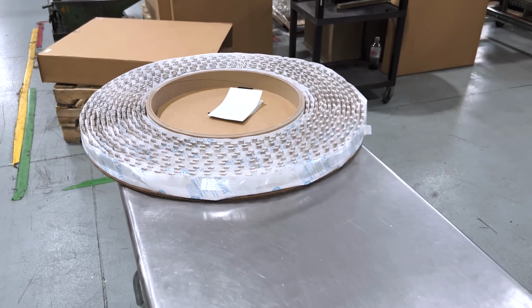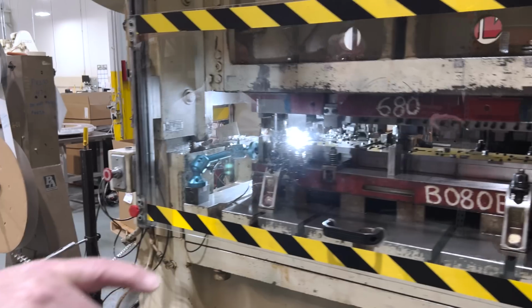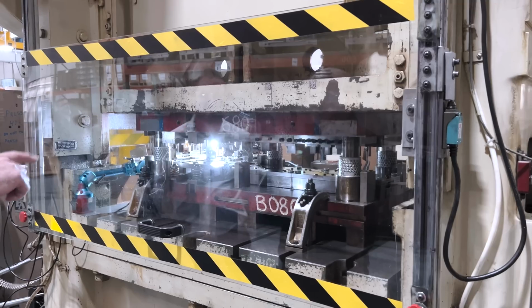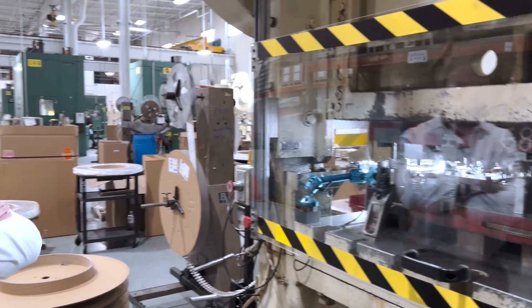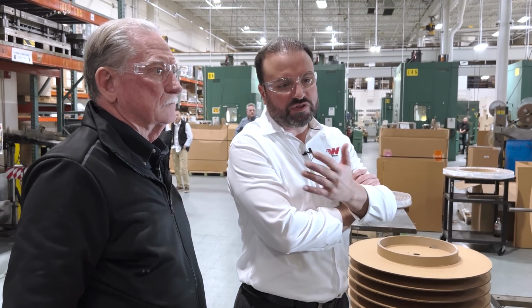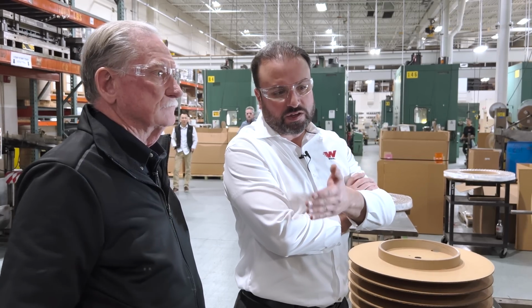So one of the things we haven't talked about is that these are progressive dies, which means that you start over here with just a ribbon, and as you move through, different things are happening. So maybe you could give us a brief on that. Correct. So that's why we call it a progressive die. There's a number of different dies that have an acronym in front of it: transfer dies, progressive dies, compound dies. For us, we're predominantly progressive dies, and that's exactly what it means.